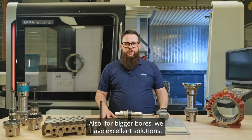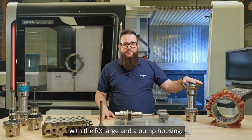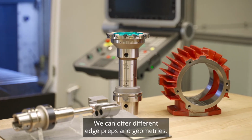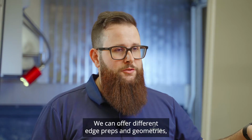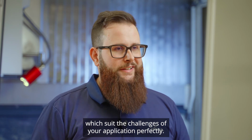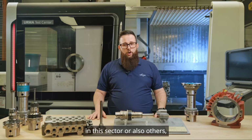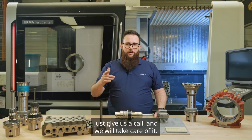Also, for bigger bores, we have excellent solutions, like you can see in this example over here with the RX Large and a pump housing. We can offer different edge preps and geometries which suit the challenges of your application perfectly. If you're facing an impossible challenge in this sector or also others, just give us a call and we will take care of it.